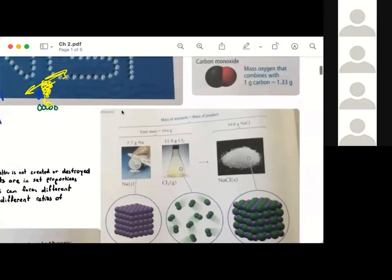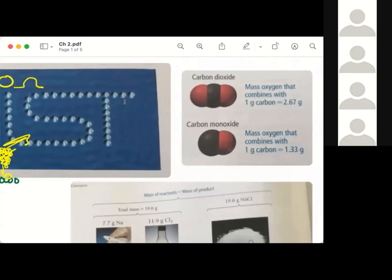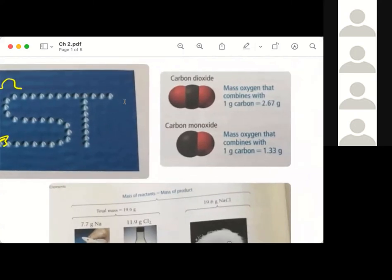And then there's the law of multiple proportions. You have carbon dioxide and carbon monoxide. So you have two elements, carbon and oxygen, and you can have one molecule, carbon dioxide, and another molecule, carbon monoxide. So you have two elements, but you form two different compounds that have two very different properties. This is the law of multiple proportions. So you can have two or more elements that form multiple compounds.